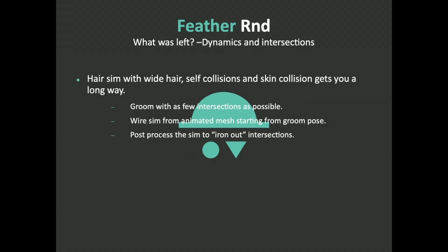Then post-process the sim to iron out intersections. That was a first bash at trying to get rid of intersections. So I was looking at 3 feathers, looking at the central feather and saying where was that feather in relation to the other 2 at groom time, and then post-sim just trying to interpolate and get back between those feathers if it could. That was fairly successful, but it did tend to deaden the sim quite a lot. If you're moving things around that much after the sim and getting rid of little intersections, it dulled everything down a little bit.